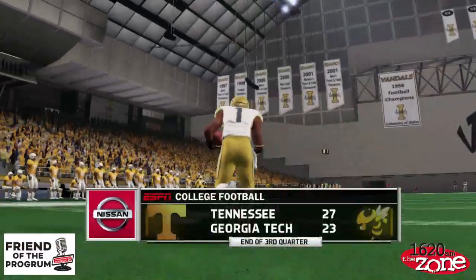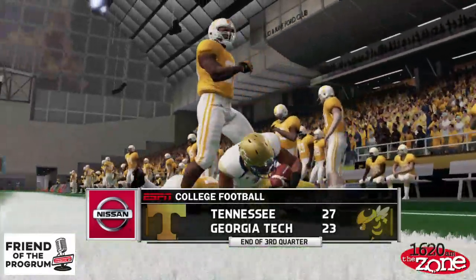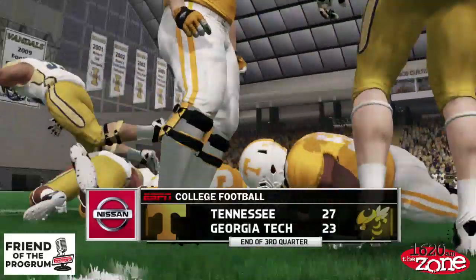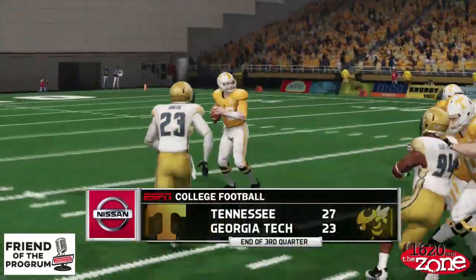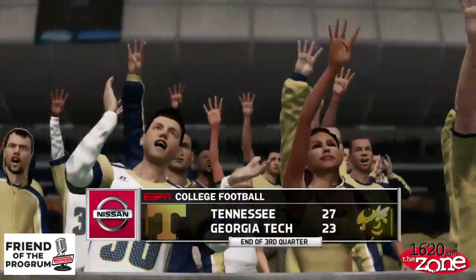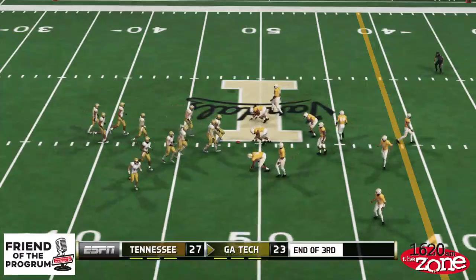Well, the third quarter is in the books, and you have to wonder if either defense is going to make a stop in the fourth. Tennessee's up by 4. Welcome back to the action here as we resume play here in quarter number 4.